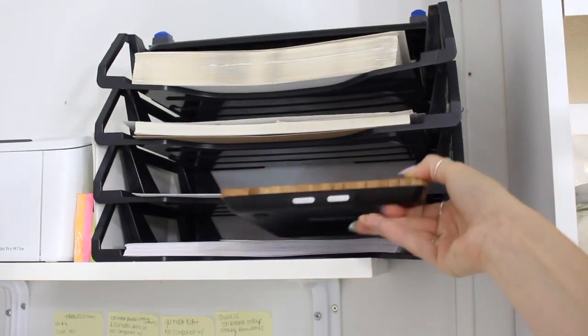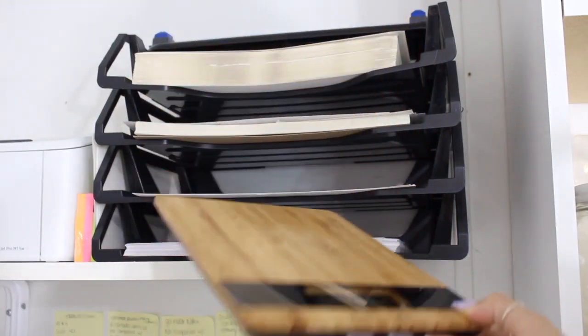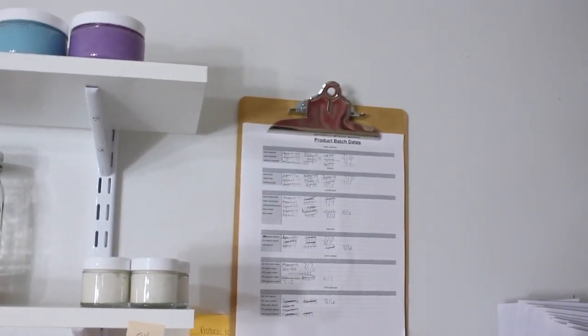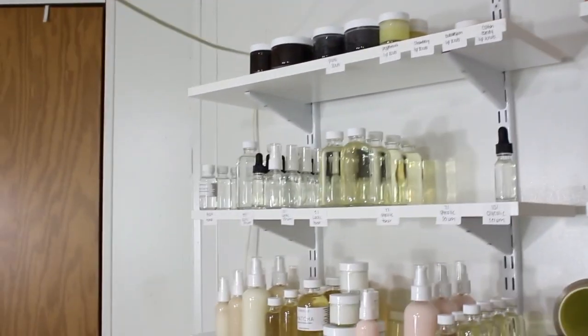Then we got my scale that I use for weighing my packages. I'll link to that down below. And then we have just normal printer paper. I won't link to that because everybody knows where to get that. And one more thing, this is my little product batch sheet. Whenever I make a new batch of products, I will just write down the date I made it so I can keep track of it.